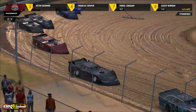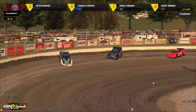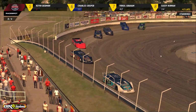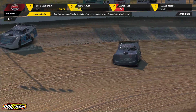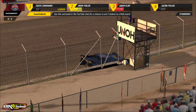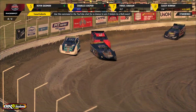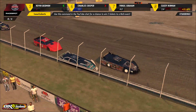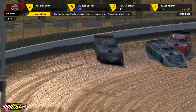Well, yeah, that's a great start right there from Leonardi. He wanted it, and he got it here at Limaland. He's riding that high side. Now everybody's riding that high side. Nobody was trying to get to that inside line, but here comes John Fiddler. He wants to do some exploratory action here at the quarter mile, and it looks to me like it's going to be Jacob Fields covering that 4th position, but Charles Cosper wanted that inside. Out in front, though, John Fiddler has managed to squeak back into the lead of that 24.